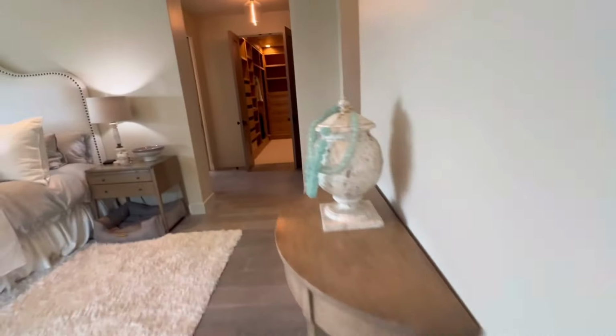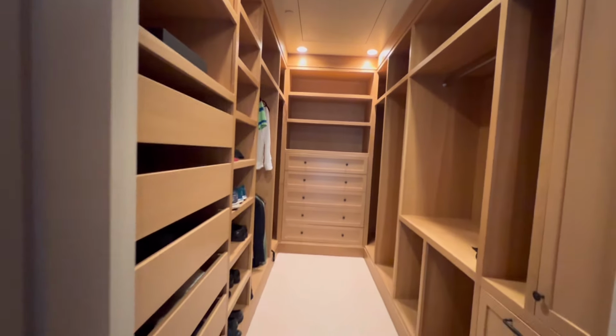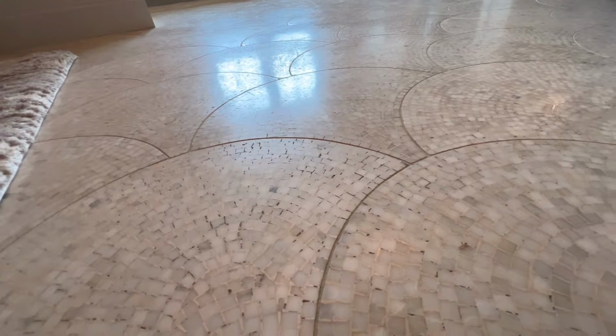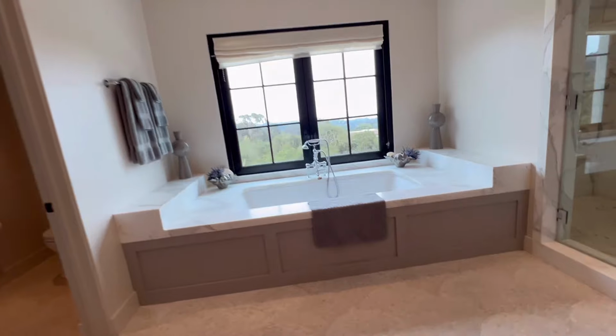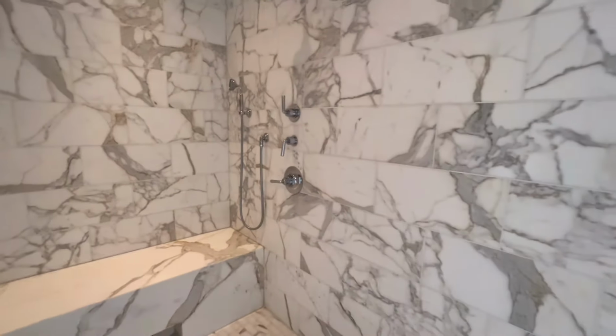Beautiful walk-in closet. Another walk-in closet there. And then how about this primary bathroom? Some crazy tile as well, look at that. Mosaic little kind of scallop shape. Great soaking tub there. Water closet. This marble enclosed shower, party shower, multiple heads.